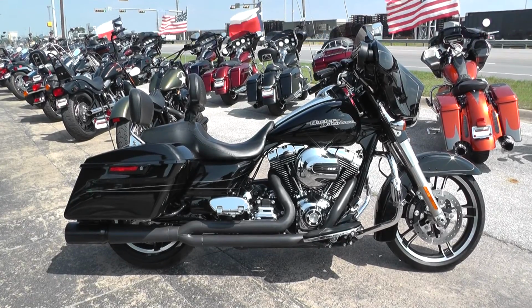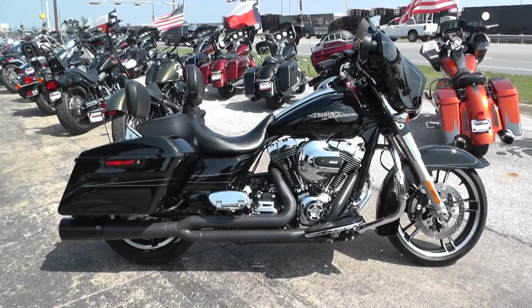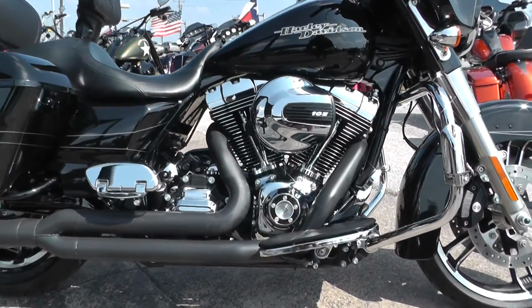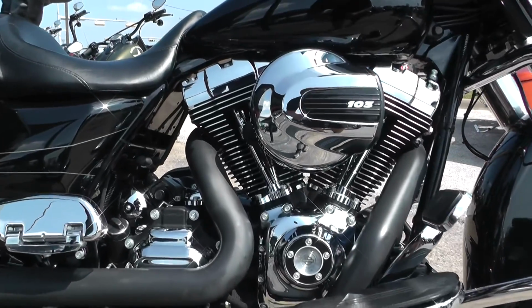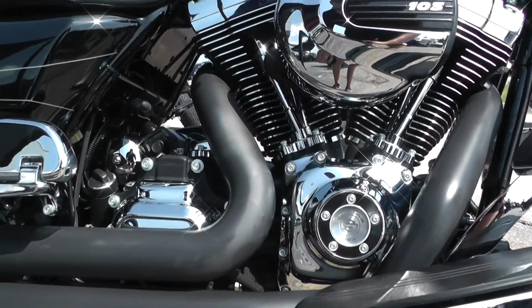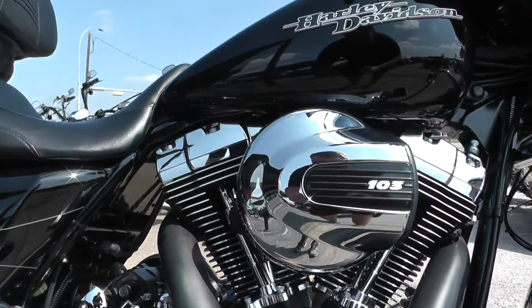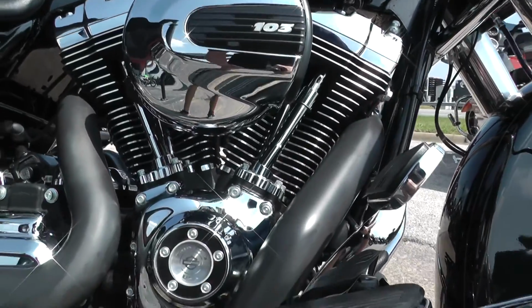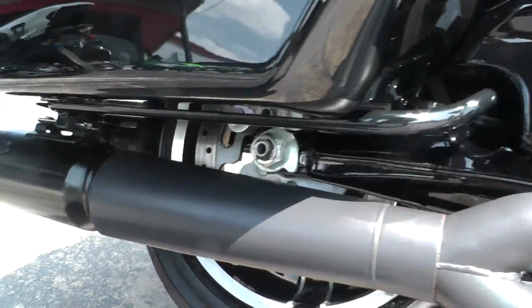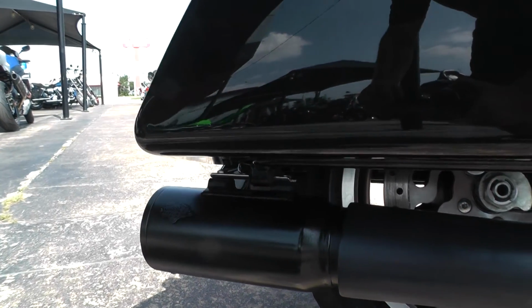Today I have with me a 2014 Harley Davidson Street Glide. It's got a nice vivid black paint job. Comes equipped with a fuel-injected 103-inch motor backed by a 6-speed transmission. It's got an upgraded 2-in-1 Vance & Hines exhaust. Sounds real good. Painted in a flat black.